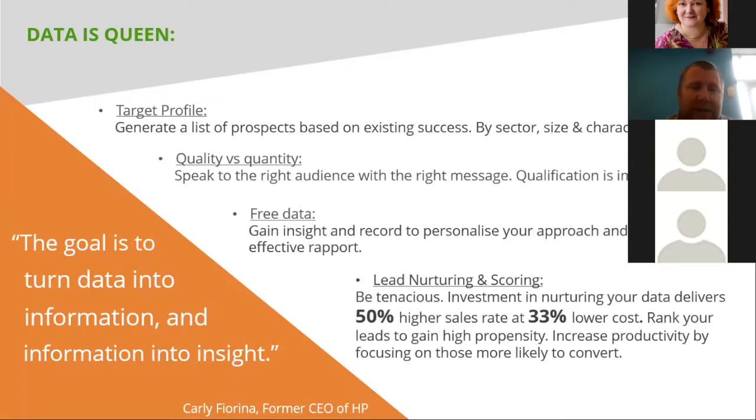Next area is around data. Obviously, within any lead generation sales project, you're looking to achieve success. The best way to achieve that success, in my opinion, is through data. If you have the right data, the project will likely succeed. If you are targeting the wrong types of organizations with the wrong message, then it's pretty much doomed to fail.